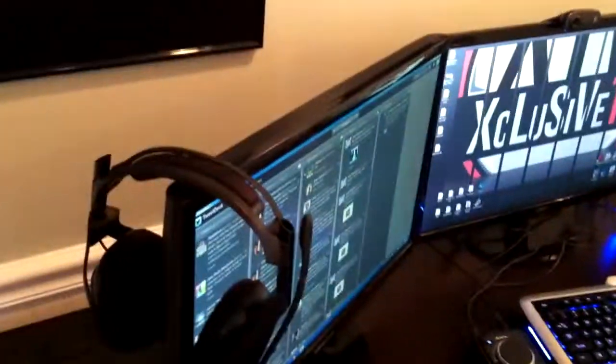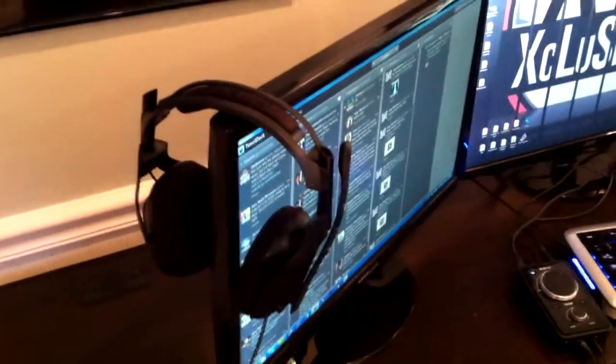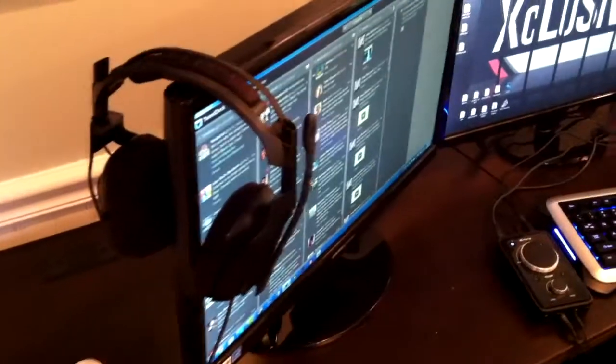As you guys can see, I'm just sticking with Astro. I could care less if this one doesn't work. Just send them back. They'll send you another one, or they'll help you figure out what's wrong with it, and they'll help you fix it. And yeah, so looking for a good headset, Astro A40s are the way to go. And if you don't like having a wired headset, look into the Astro A50s.